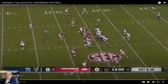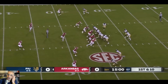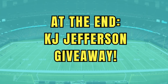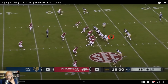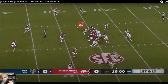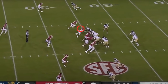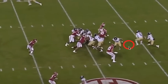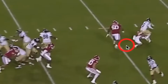Let's go, Razorback fans. There is still a lot to play for. Or is there, right? You do get a win over Florida International, and let's do a quick little film study here. Hudson Clark, obviously, this is a good sign of him watching film. I don't know if this is a run blitz, but obviously something keyed him to just jump right into this backfield and make a very explosive defensive play.